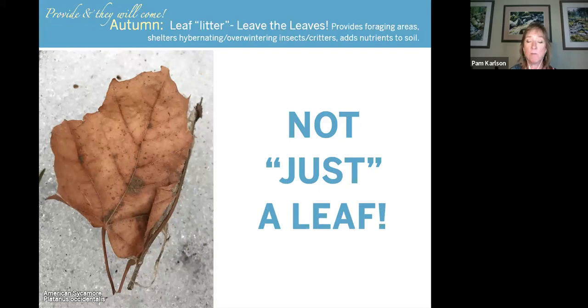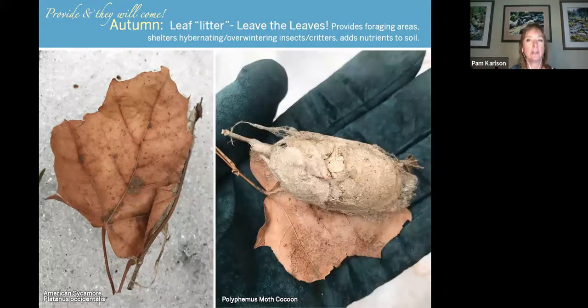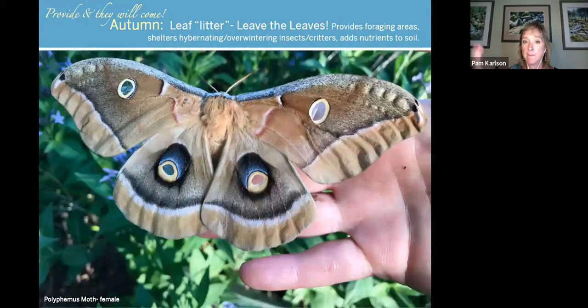I found this sycamore leaf on the ground in the winter and I turned it over and it had a polyphemus moth cocoon on it. So those leaves are home to moths and butterflies and cocoons. They're really important. So I saved the cocoon and I put it in a butterfly tent in our unheated garage. And in the spring, it hatched into a polyphemus moth that I released. So that's why it's so important to save these leaves.